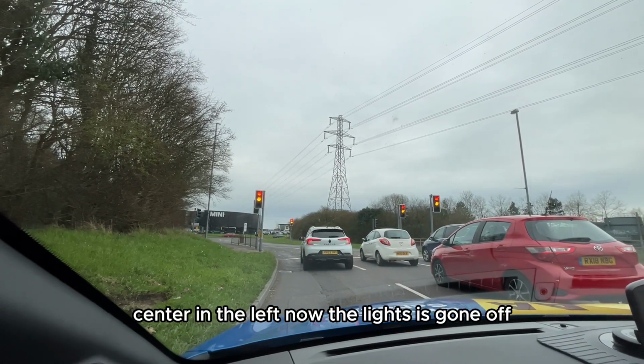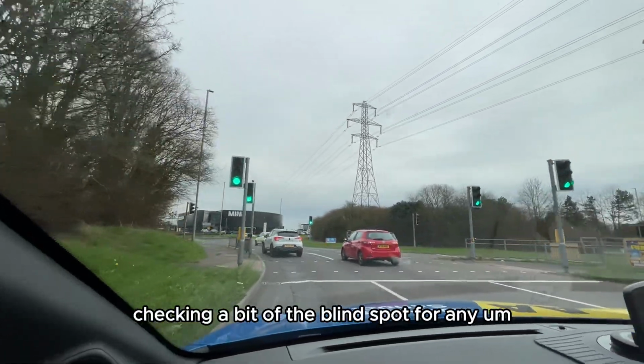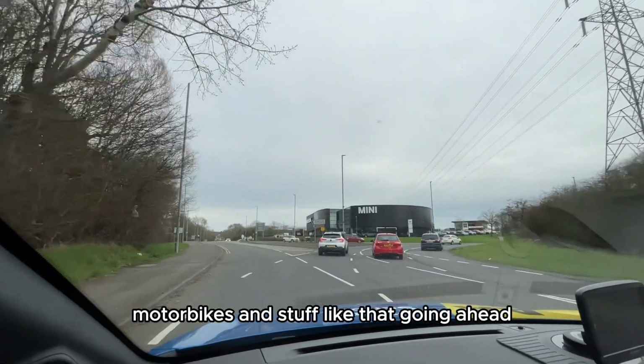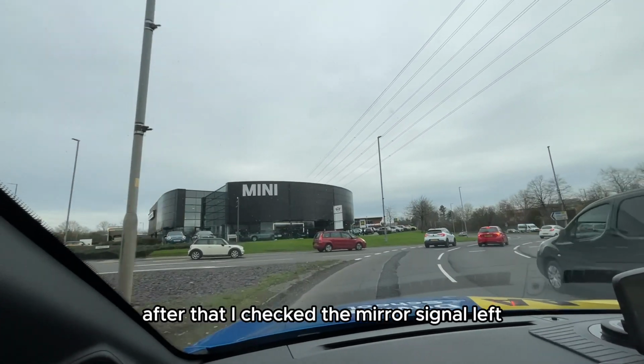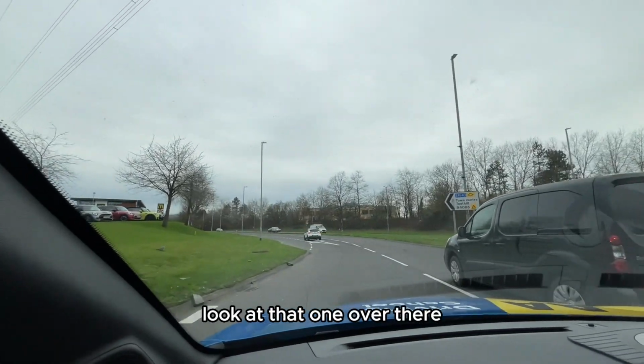Now the light has gone off, taking my foot off the brake. The car is rolling, checking a bit of the blind spot for any cyclists or anything coming, motorbikes and stuff like that. Going ahead, so this is my first exit bridge made. After that, I check the mirror, signal left, make sure they've stopped, protect my right to see who is over there. Look at that one over there.